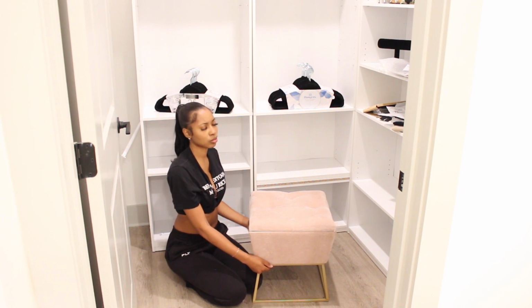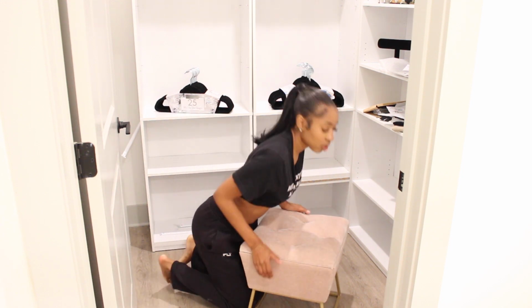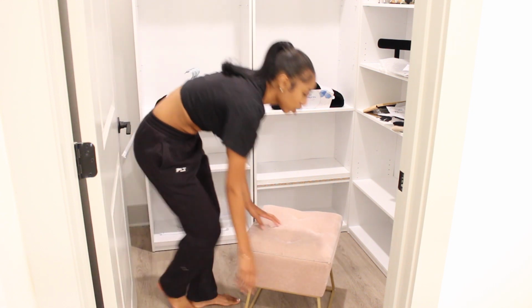Is that what I'm looking for? I don't know. Anyway, so I also got this stool because I was thinking I'm gonna put it right here in the middle of the floor, like that, with a cute little rug.